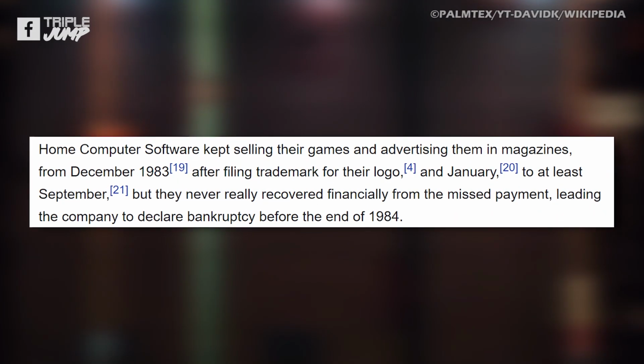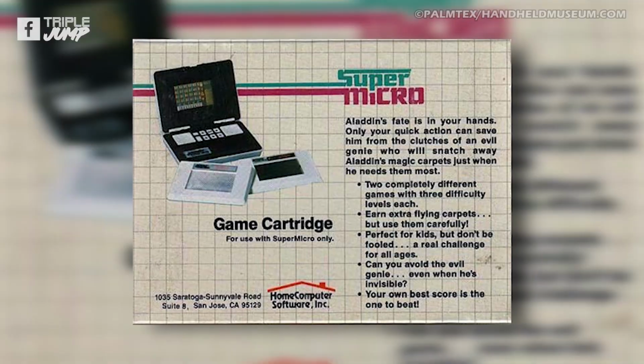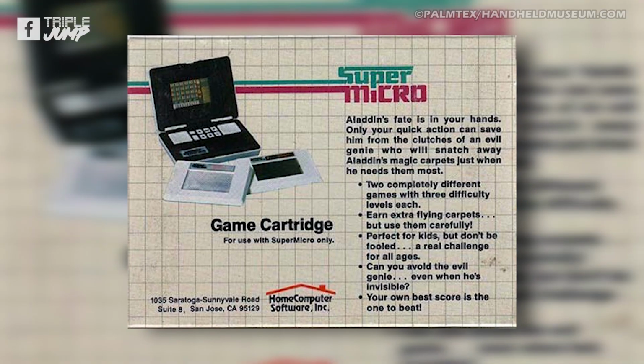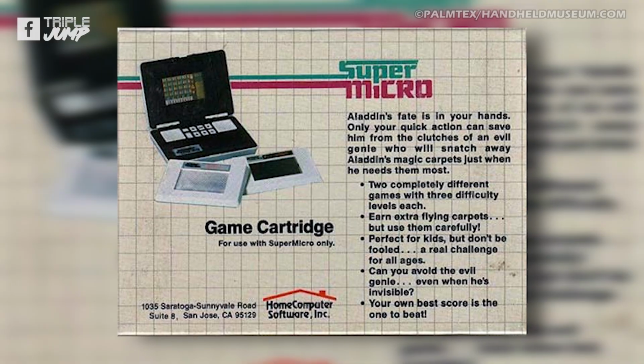PALMTEX had demonstration units available just in time for the Consumer Electronics Show in January 1984, an event that would go on to break attendance records. They failed, however, to find a distributor, and PALMTEX defaulted on its loans. Another company named Home Computer Software bought the stock, renamed the system the Super Micro, and sold it through the mail to recoup its investment.